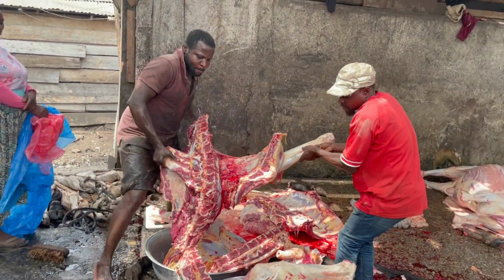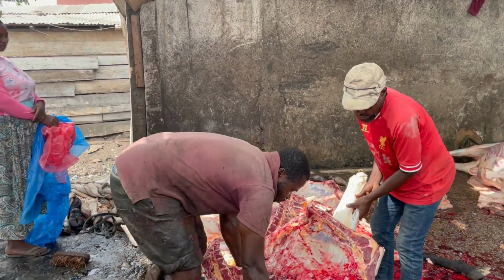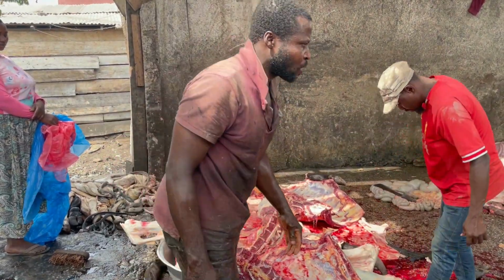Finally, the meat is loaded into various headpans and conveyed to various centers, either the shopping mall or the local market.